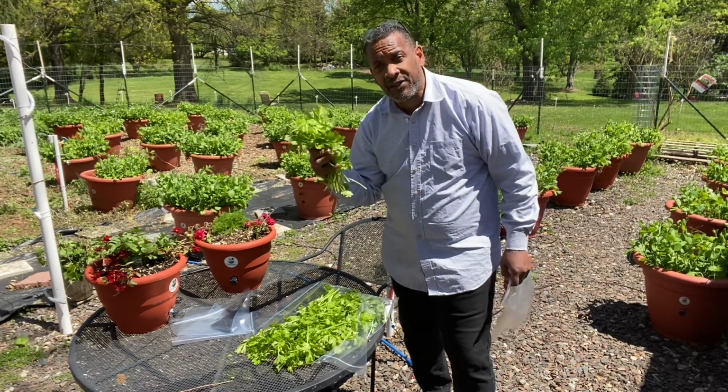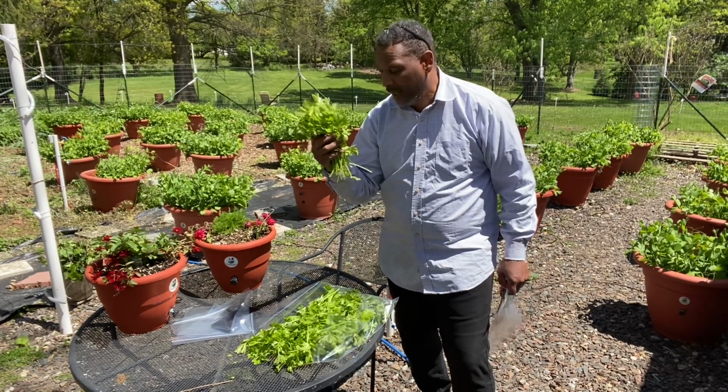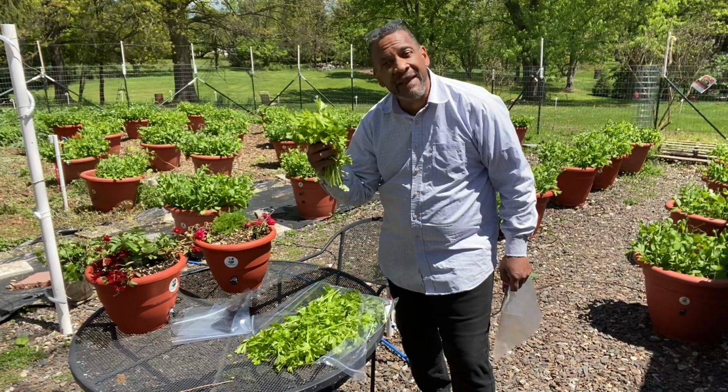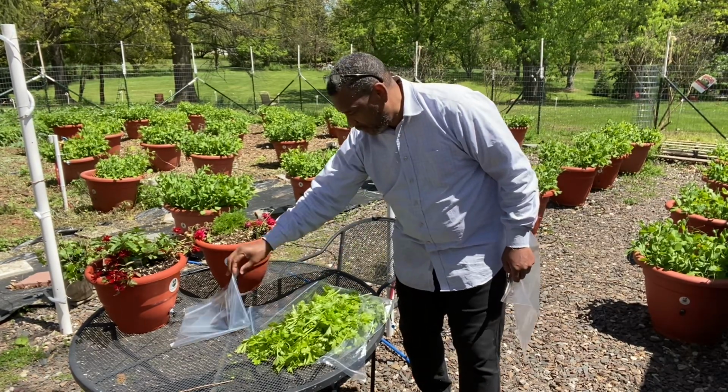I took this plant and I stuck it in the planter, like the Torpedo Pot you see behind me. And they grew my celery for me. And look, there's no imperfections in any of the celery at all. I've got to pick the rest of this up. Guys, talk to you later.